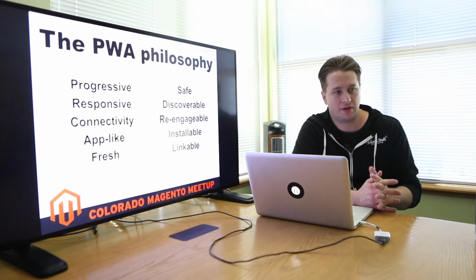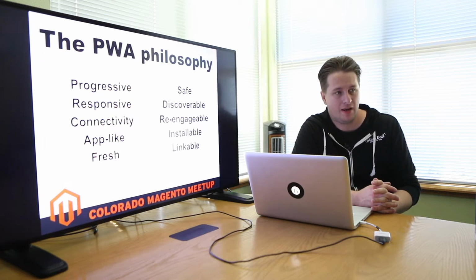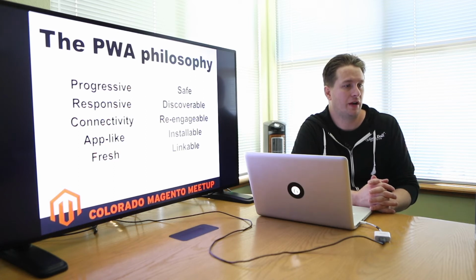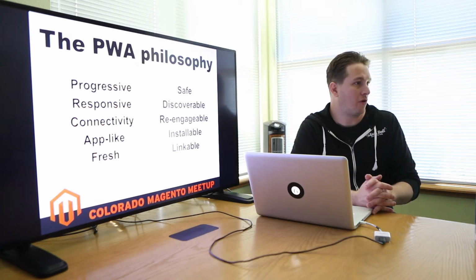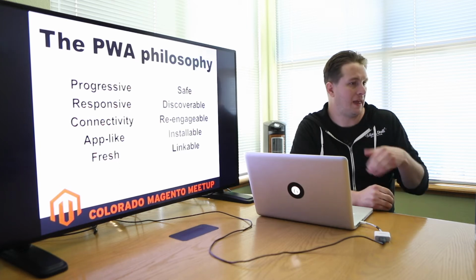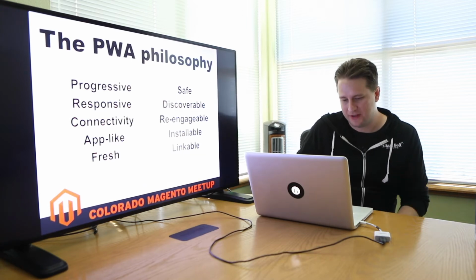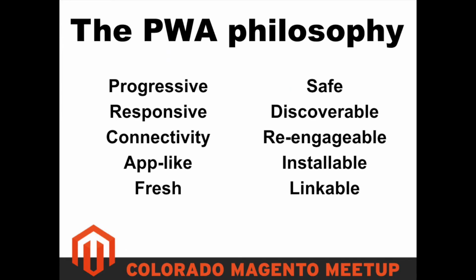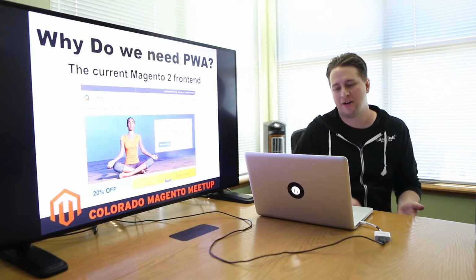Discoverable means that there's a W3C standard for everything that you put onto this website. So it means that some of the problems that we have with front-end JavaScript libraries not being indexable or searchable by Google are no longer acceptable within the PWA world. It has to be able to be crawled, it has to be able to be accessed, and it can't be hidden behind any kind of application code that hides the content from being discovered. And then the rest of these, linkable and installable, these are just phrases that no one really cares about. So what does this matter to Magento?